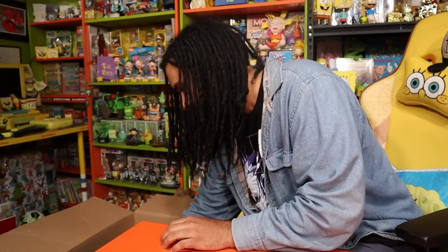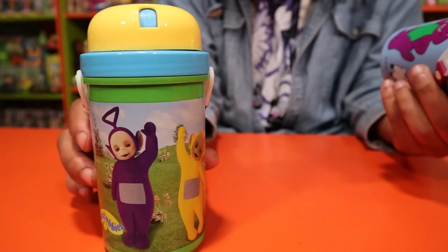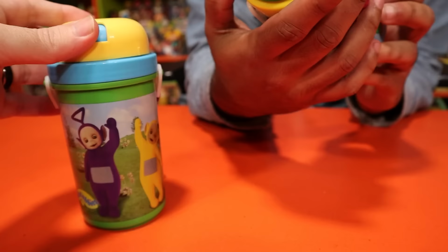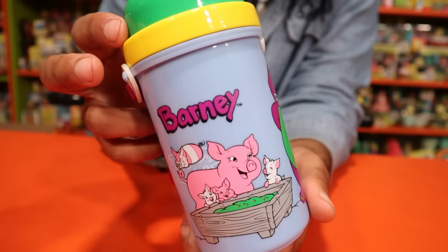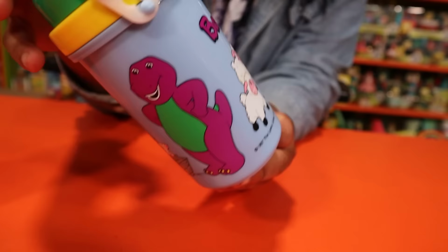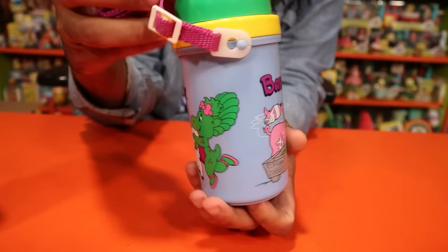So next up, we have two drink containers here, and these are smaller ones. They're pretty much identical. There is a Teletubbies one and also a Barney one, which I don't even know what they are doing with that. I thought they were giving the pig a bath. So it's like a Barney with some farm animals. Barney, and then also I think, what is her name? Baby Bop, and she's got two sheep with her. I mean, they look pretty clean for, oh, dude.